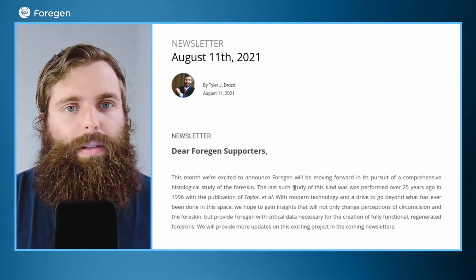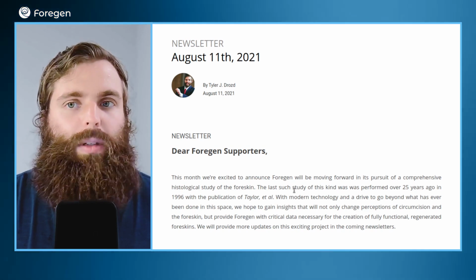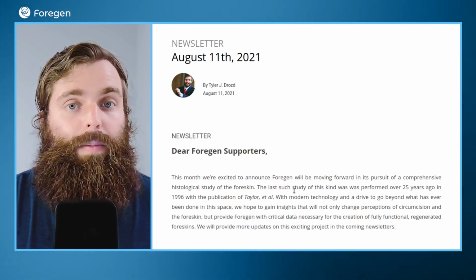Obviously, being able to put this data out there, people can use it to debunk the arguments against the foreskin, that it's just a useless flap of skin or something that really isn't necessary. If we have this data, we can show that there are important things there and we can quantify it as well. So I think this is really going to be an exciting study. We're going to have more to share with you in upcoming newsletters and announcements, so stay tuned for that.